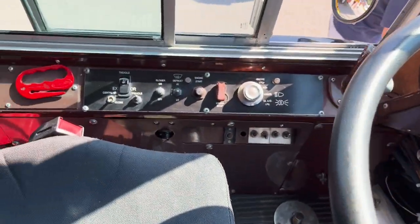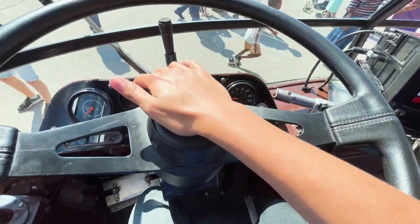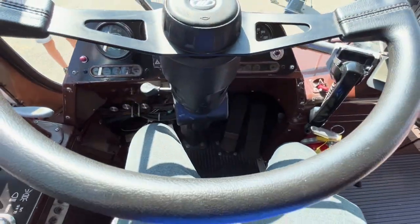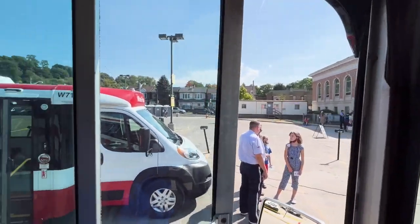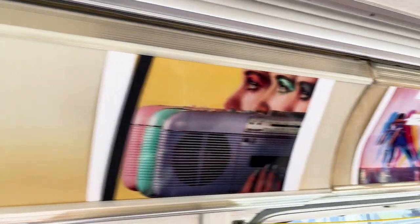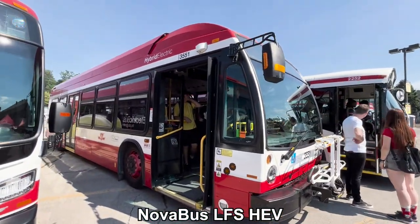Oh yeah, I should probably mention this, but I really appreciate the TTC for making events like this so interactive. You guys can actually go sit on the driver's seat inside most of these transit vehicles on display. Of course, many people are gonna have fun honking and fiddling around with the controls. In the end though, it's all fun and games until some people in the transit community decide to escalate things out of control. And now, let's take a look at the Nova Bus LFS HEV.